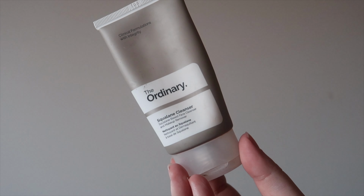To cleanse, I switch up my cleansers literally all the time. I like my daily cleanser and then my treatment cleanser. So my daily cleanser, I've been using the Squalane cleanser from The Ordinary. I really like it. It's super basic. It doesn't strip my skin, but doesn't leave me feeling like I have a gross sticky oil on my skin like some balms do. So really like that guy.